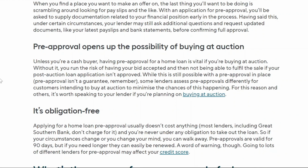Pre-approval opens up the possibility of buying at auction. Unless you are a cash buyer, having pre-approval for a home loan is vital if you are buying at auction. Without it, you run the risk of having your bid accepted and then not being able to fulfil the sale if your post-auction loan application is not approved. While this is still possible with a pre-approval in place, some lenders assess pre-approval differently for customers intending to buy at auction to minimise the chance of this happening. For this reason and others, it's worth speaking to your lender if you are planning to buy at auction.